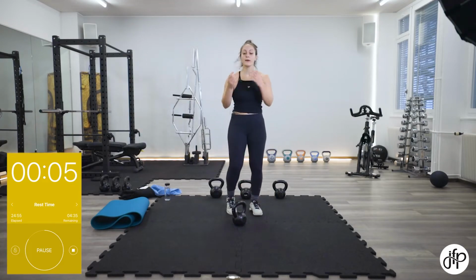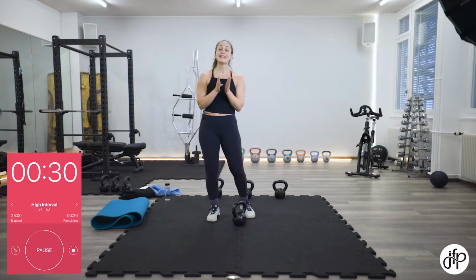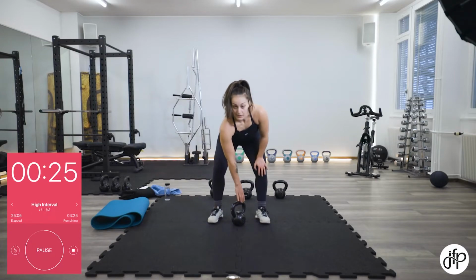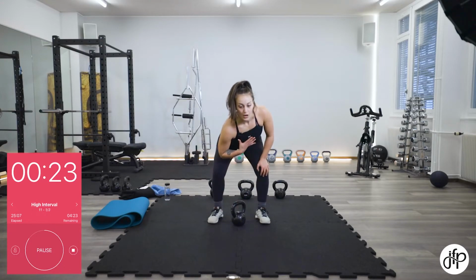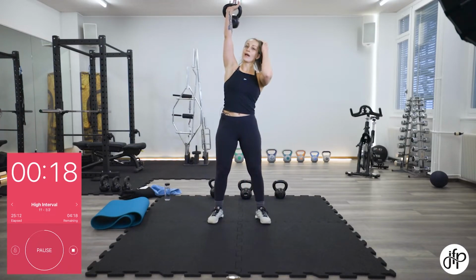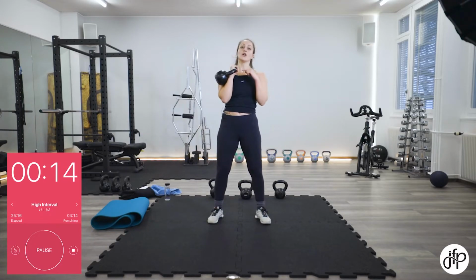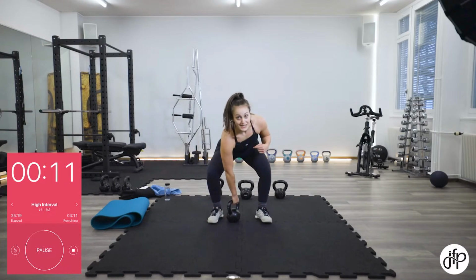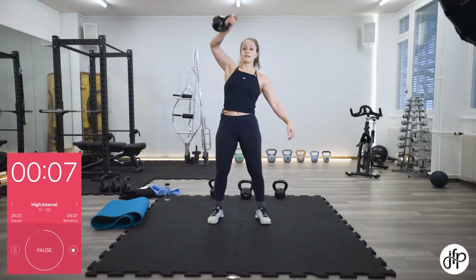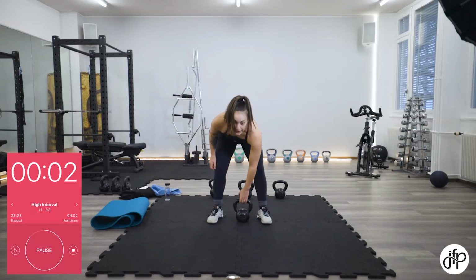So, same as I explained before when we were doing cleans, close to your body. Same here, you come down, open your chest, and up. So you end over your head. When you do cleans, you end up here. When you do snatches, you end over your head. You alternate and up. Okay, here we have now a break.